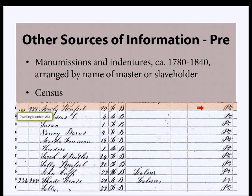The census record that you see here is from Mechanicsburg, Pennsylvania, and it's the 1850 census. Turns out that Mechanicsburg, Pennsylvania was a stop on the Underground Railroad, and you have several pages of Black families listed here, and their place of birth is all given as Pennsylvania. But in point of fact, none of these individuals were born in Pennsylvania. They are newly freed slaves or escaped slaves. So do also check earlier censuses.